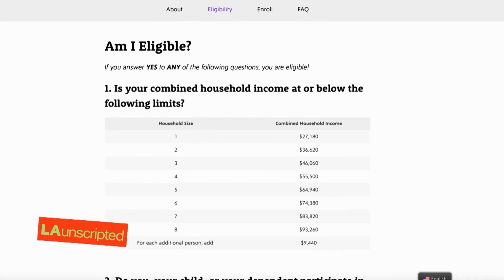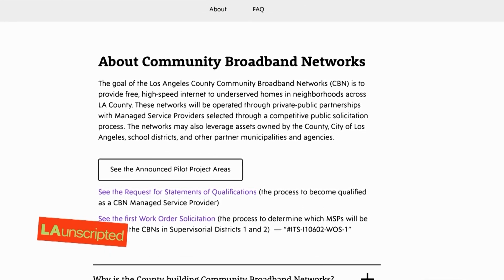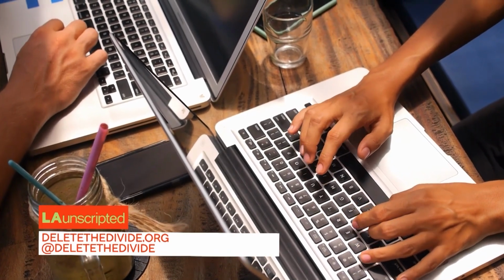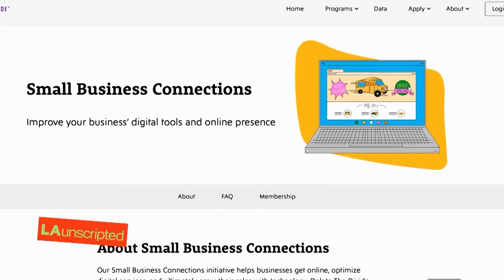While they're there, they'll also be able to see that Delete the Divide and ISD offers other assets and programs for them, correct? Yes, so in addition to getting the internet and getting the high-speed quality internet that communities need, there are a number of resources. We have laptop giveaways, free laptops if people sign up for subsidy programs. We have outreach programs. We help small businesses in getting an online presence. Those are things we're offering to the community now in addition to getting them the internet.